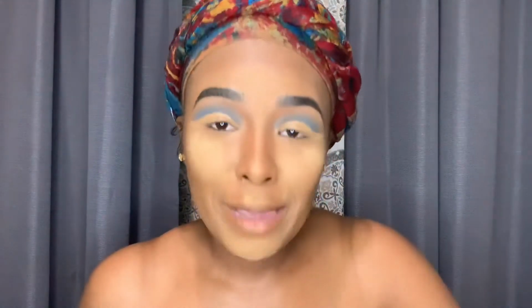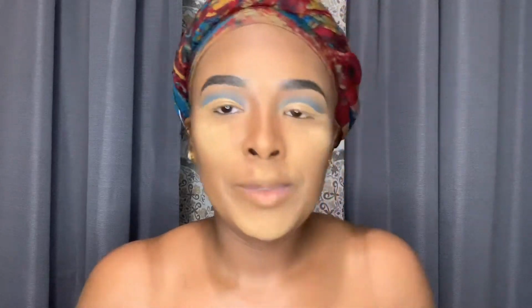Alright, let's apply our pink, okay? If you ask my niece how you say pink, she'd be like, pink! So cute. So I'm still gonna use the same palette, and I'm gonna go in with that bright pink.